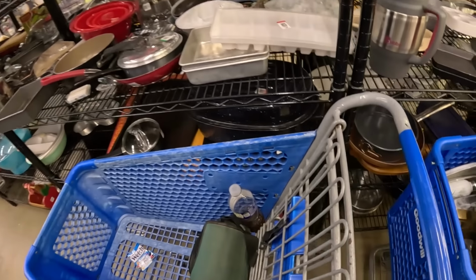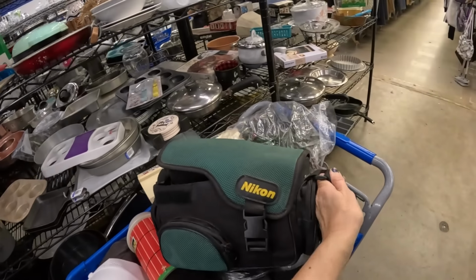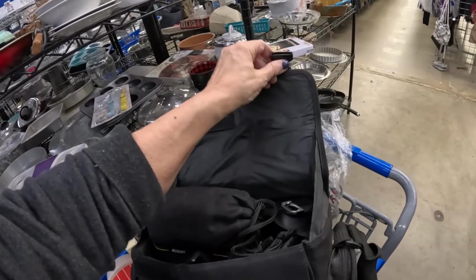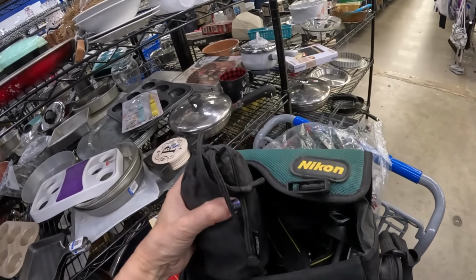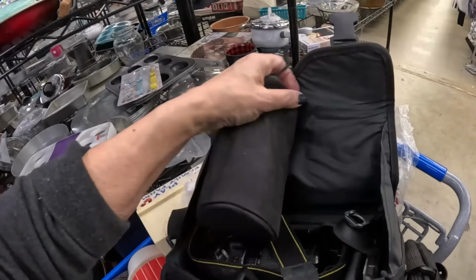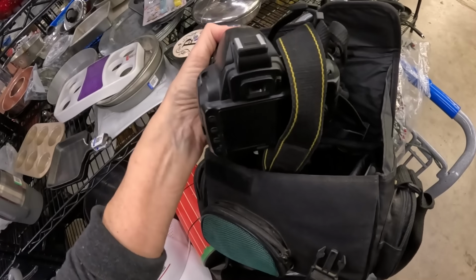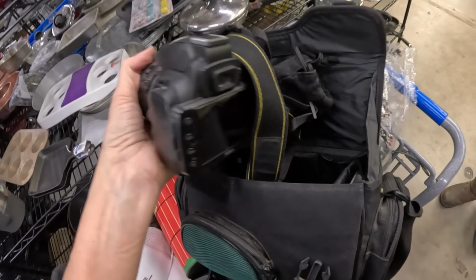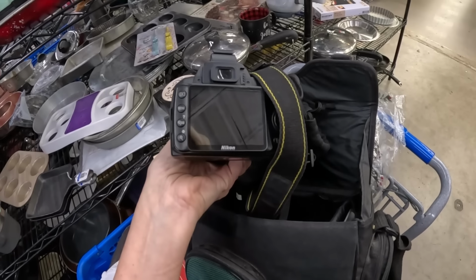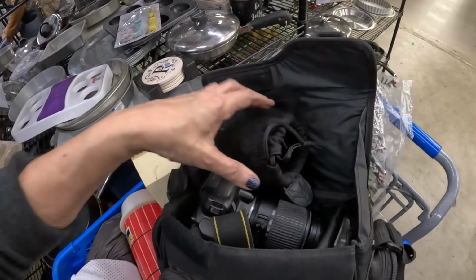And the last item is the star of the show, the find of the day. So excited for this. This is a Nikon camera in its case. The case is a little bit dirty. It looks like it might have been stored in somebody's garage, but it has the extra lenses and the camera is in there. I will fully test this at home because this should bring, I'm going to guess all in, maybe $350. This is the find of the day, and it seems to be in very good condition. Fingers crossed that there's nothing wrong with it.